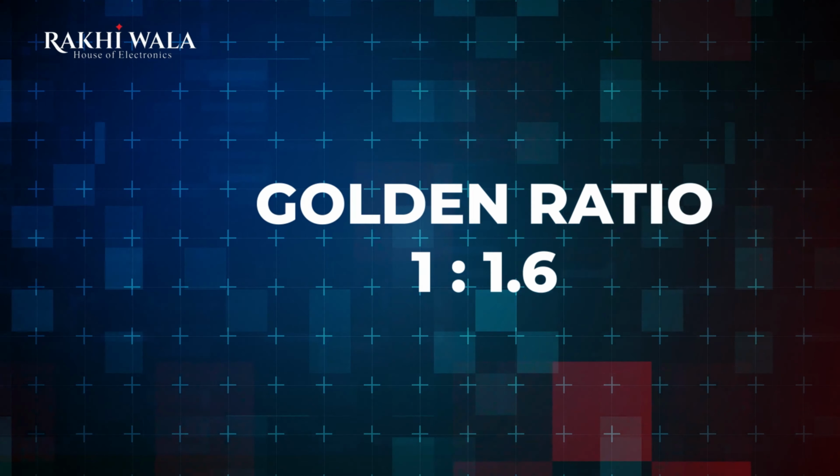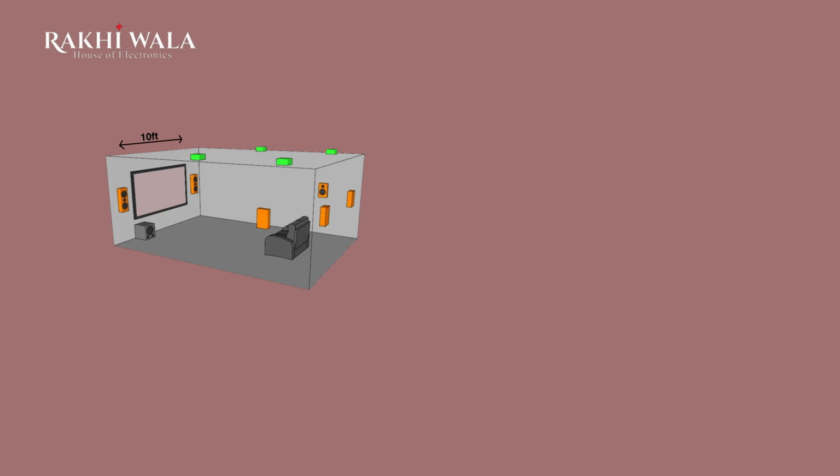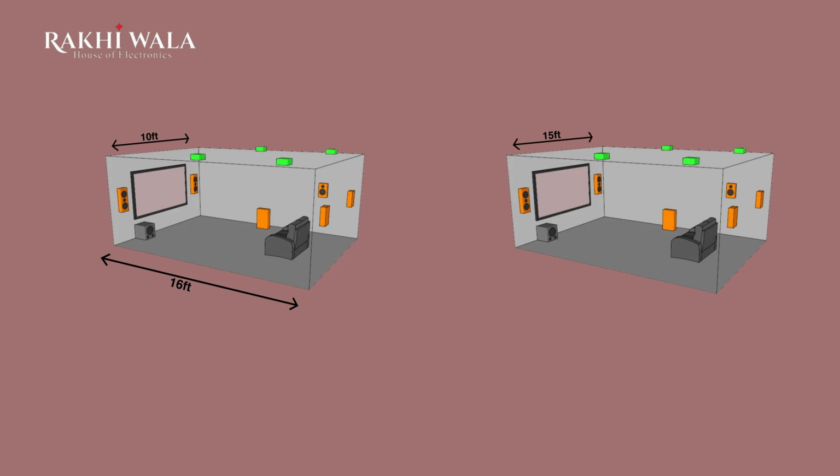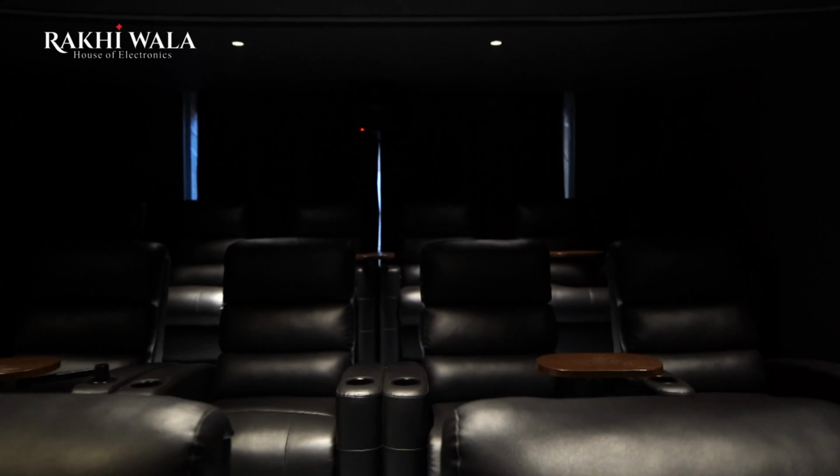Higher the better. If you're constructing a new room, then follow the golden ratio of 1:1.6, where say your width is about 10 feet, then consider length to be 1.6 times 10, which is 16 feet. And say if your room width is about 15 feet, 1.6 times 15 is about 24 feet. So if you follow this golden ratio, you will get a good home theater.